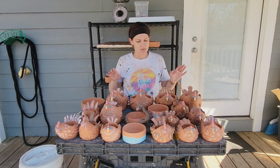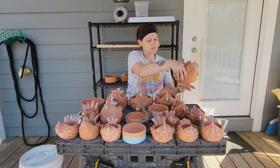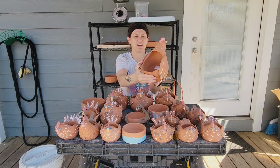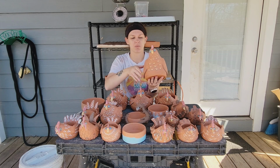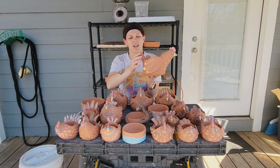Alright, so moving on to the big girls. This is Eugenia. Eugenia is a big old girl and she can hold a nice sized plant. These are all planter pots, by the way, just in case I didn't say that already. These are all chicken planter pots, wheel thrown pots, and then sculpted and altered, hand painted.